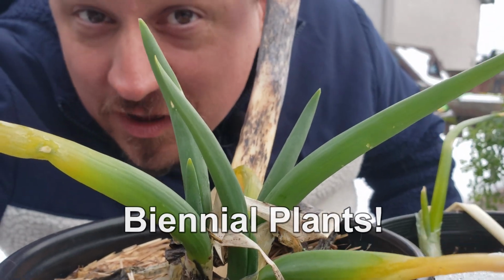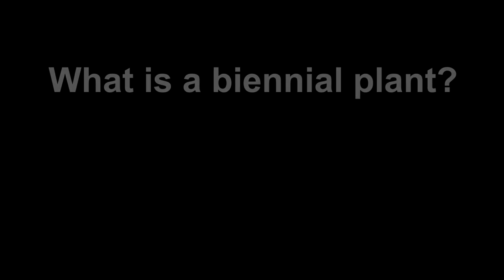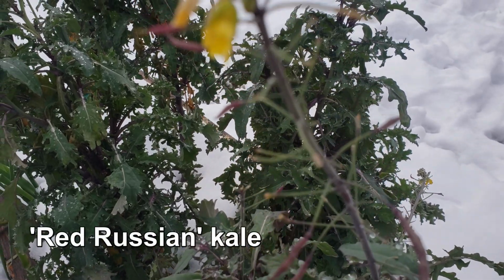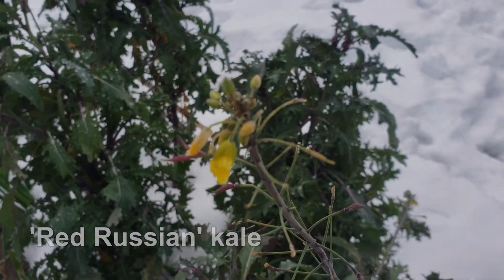And today is all about biennial plants. So what is a biennial? Quite simply, biennials are flowering plants that have a 2-year life cycle.